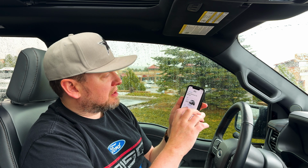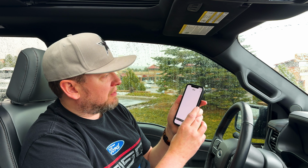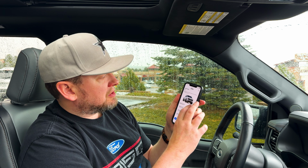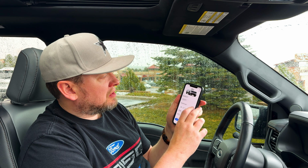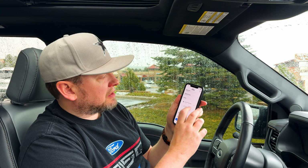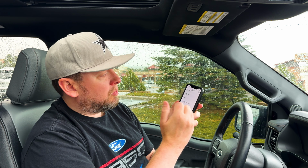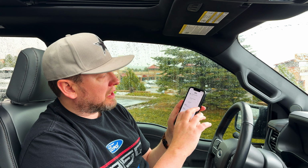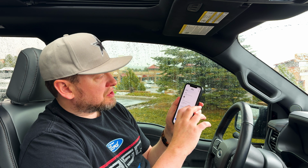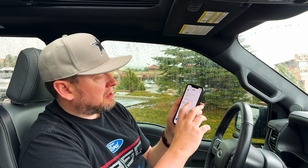So again, XLT, you get 4x4 standard range. Let's see what options you can get if you go into the XLT. You can change your color, equipment groups, everything is pretty standard. You can add the tow package, max trailer tow package. In any of them, what that does is add a little bit more cooling for the battery in case you're towing. I have it on mine. I really like it. And then 20-inch all-season tires is on the XLT.